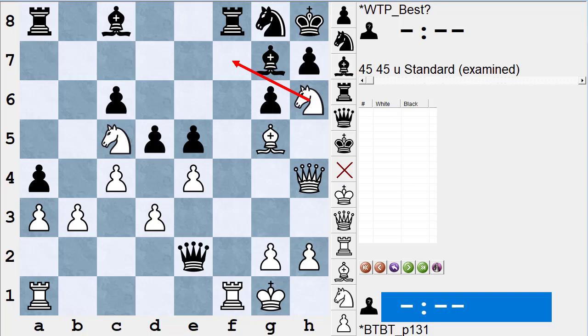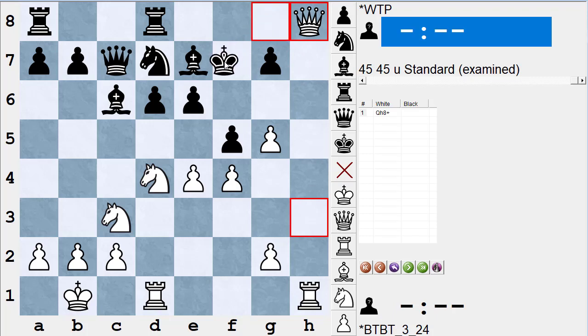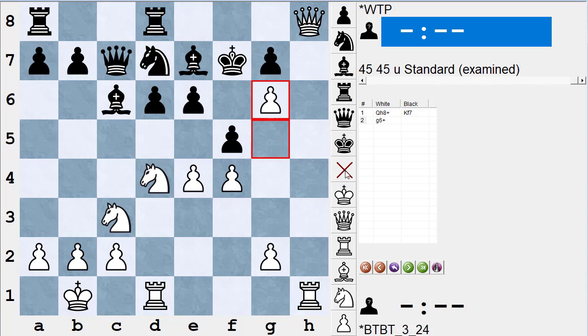Let's take a look. Number 393, I think, in my library here. Okay, this is white to play. So again, if you want to play along with me, you can stop the video and see what you would do. Well, this is an example where if white tries to check with the queen first, let's say queen h8 check, king f7, the king is fairly safe. White can play g6 check here and get a really winning type of attack.